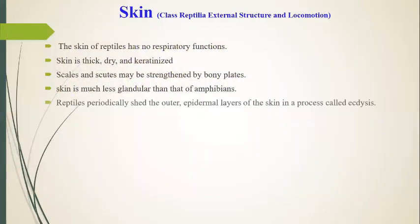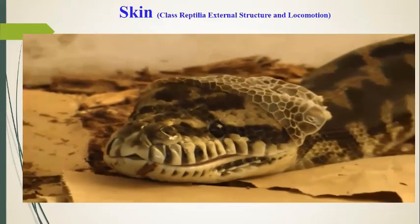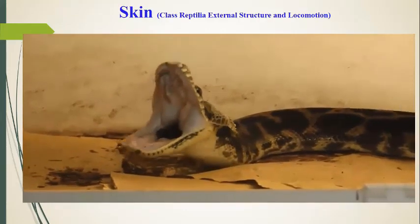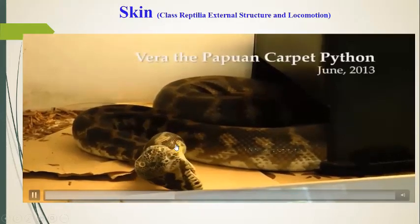Next. The reptiles periodically shed their outer epidermal layers of skin in a process called ecdysis. Reptiles do ecdysis periodically. After some time, their external skin is wrapped out. I have a video for you that can explain ecdysis clearly. You can see this is a python snake, and it's doing ecdysis over here. You can see the removal of skin from the body.